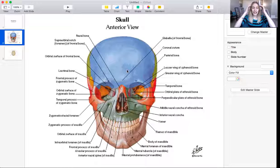So on the sides here, there are two of them, is the parietal. And you can see that right here. And they actually have them color-coded, which is nice. So the parietal is right here.